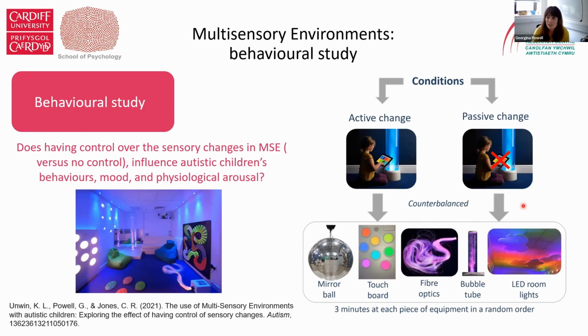And it was a within subjects design, so all of the participants took part in both conditions, but it was counterbalanced across participants. And the way it worked is that the children would come into the room and they'd spend 3 minutes at each piece of equipment in a random order. We then video recorded these sessions, and we coded the behaviours that we observed.